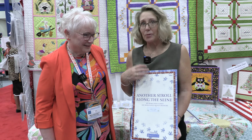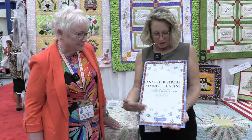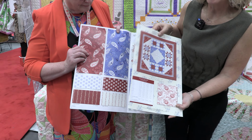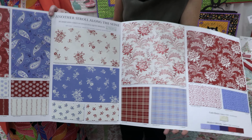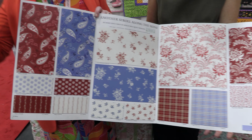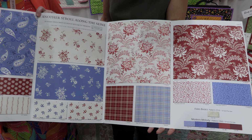So this one we're showing right now comes out in June. Another Stroll Along the Seam. Look at this. I saw her schoolhouse on this one, and it's just amazing. Really different. So elegant, right? It can be patriotic, or it can just basically be a red group or a blue group. It doesn't have to be patriotic, but it kind of works for everything. That's what I thought was so great.